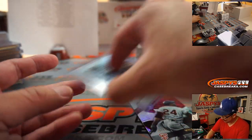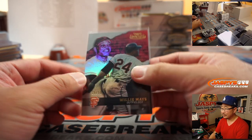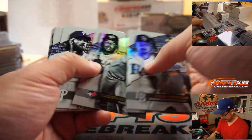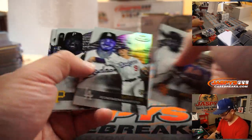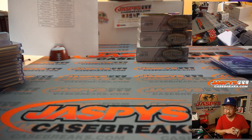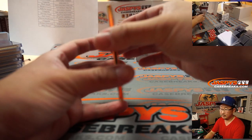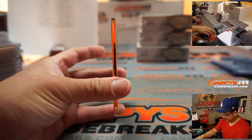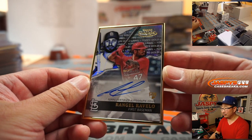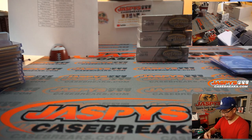There's Luis Robert for the White Sox. That'll be for Rich. There's Willie Mays right there. All right. Next frame is Ronel Ravelo. Rookie auto for the Cardinals. That's going to be for Zach Gwynn.